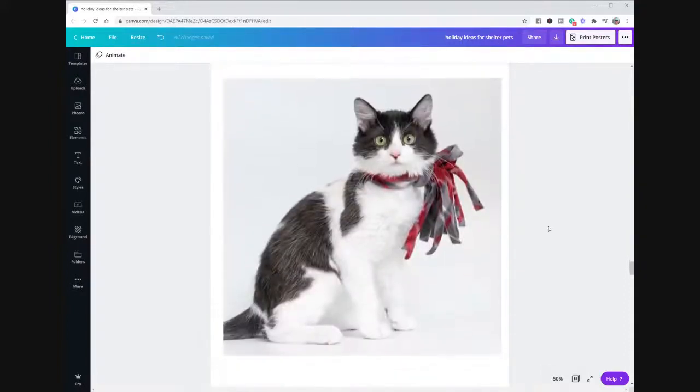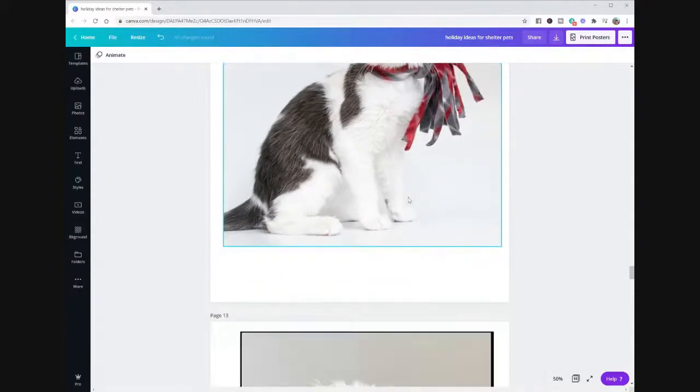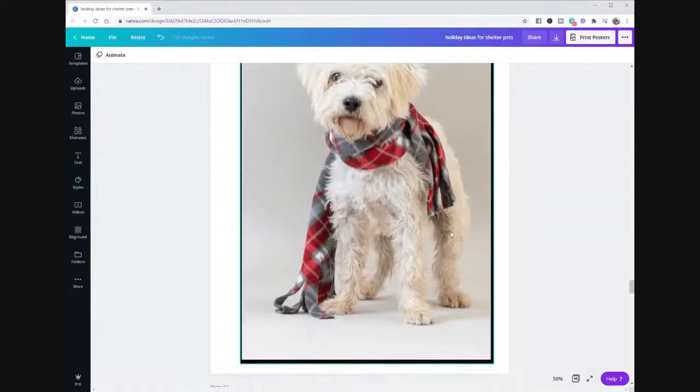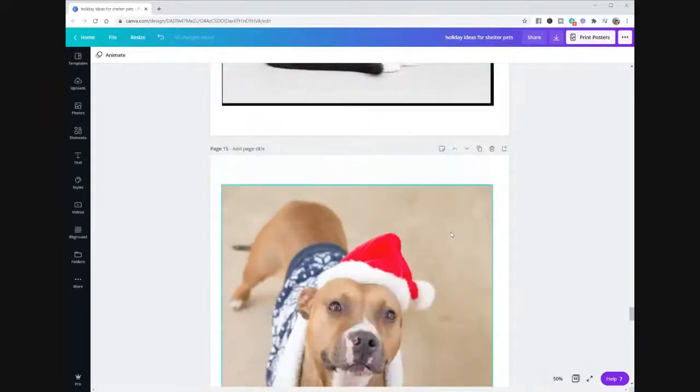So I'm just trying to give you some ideas. Oh, this is this year. Those little fleece scarves I made. Super, super simple. But isn't that kind of festive and warm and easy? You could do that with cats or dogs. This is Doggy from last year. Another kitten from this year.